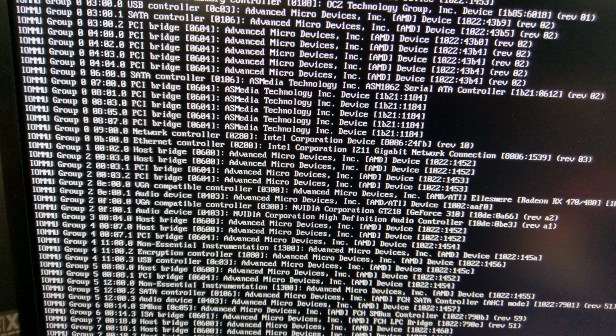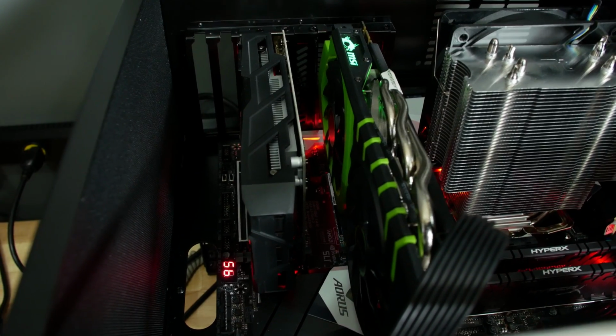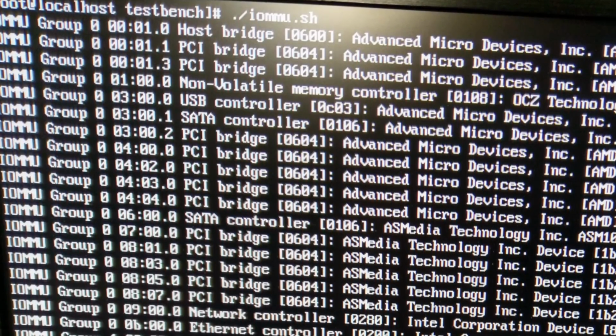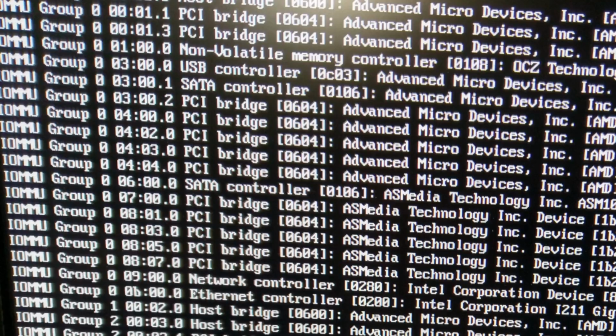This is the IOMMU grouping on both the ASRock X370 Taichi and the Gigabyte Aorus AX370. The IOMMU grouping between the two of them is basically the same. I've populated this motherboard with an NVMe, 2 graphics cards, and that's about it. And as you can see, Group 0 is huge. It's got basically everything that's connected to the Promontory X370 chipset.